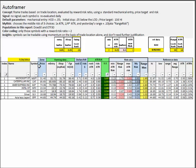And in the auto framers, again, you can see all these test out better than 2 to 1 reward to risk. Note the tech again, Microsoft, Intel. You get Caterpillar, American Express. That's a good short list of reasonable candidates for trading.